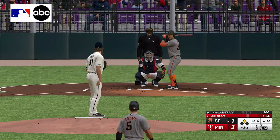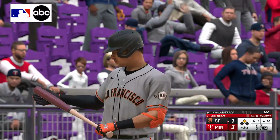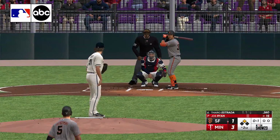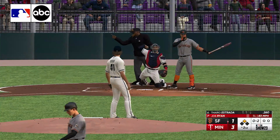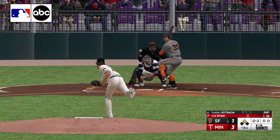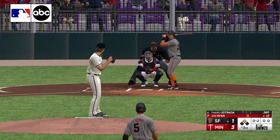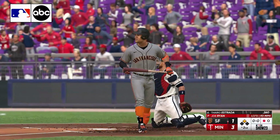Thairo Estrada to the plate. Swings through that one. 0-1. Runner at second, nobody out. Next offering is in for a strike. Man at second. Swing and a miss for the strikeout. Gassed it right by him.